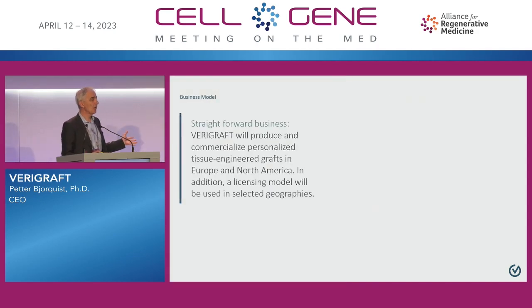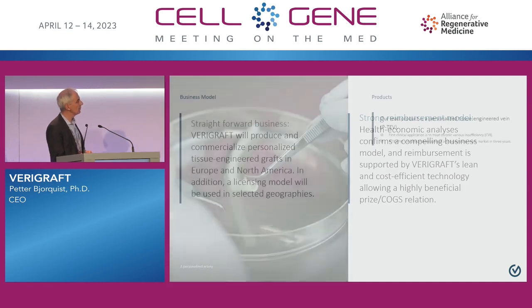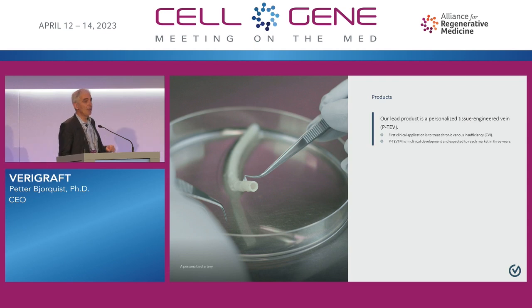So our business model is simply to be a manufacturer of these types of grafts and provide them to the healthcare systems, at least in Europe and America, from our own facilities, and then we will out-license the model. And we have, of course, a lot of support for the business model. There is a strong reimbursement and health economic analysis behind this. So a typical patient with this disease has a dramatically decreased quality of life, early retirement, is on sick leave, etc., cannot go to work. So this is our lead product. It's called PTEV, Personalized Tissue Engineered Vein.